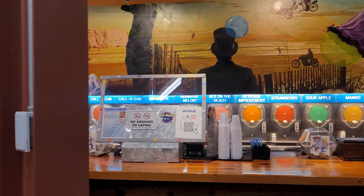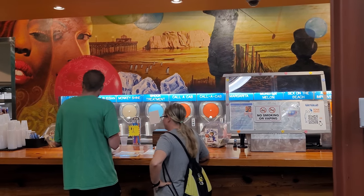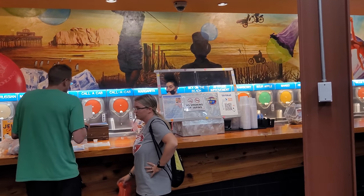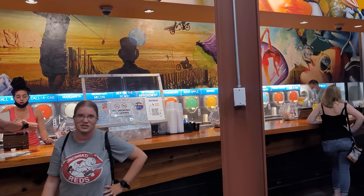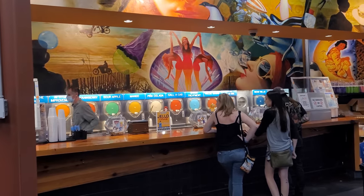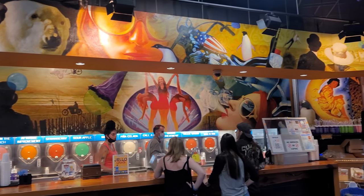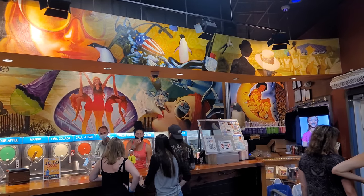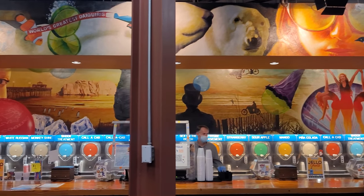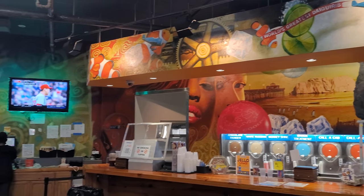Just a giant selection of daiquiris here. It's like it goes on forever here. I love the decor. It's a really cool looking place. Really cool place altogether. The drinks are amazing. And again, be careful. They are really strong. They will put you on your butt.